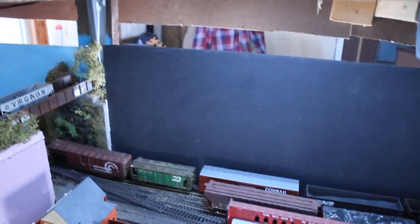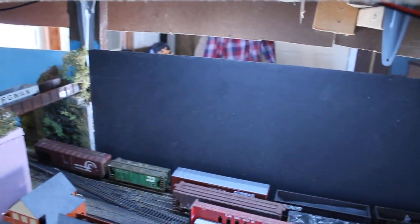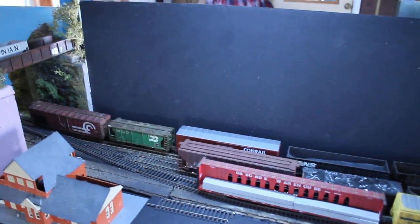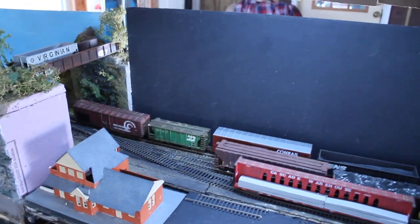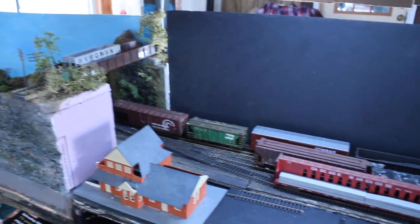And that will be a simple operating session that you can do in a small area where you don't need a helix nor an incline. So there's another option for operating in a small area. You don't need a large layout to do it. There's a lot of operations on the small 9x9 layout.